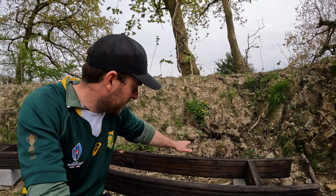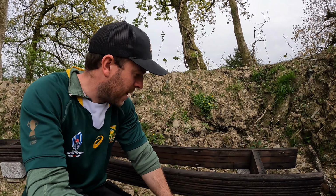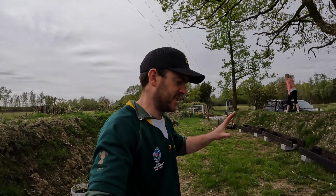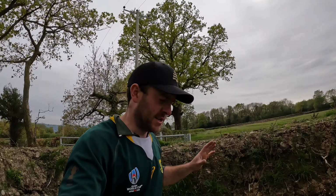Now I'm kneeling down at the same height these nucs are going to be, and I can't feel any wind down here. They're going to be sitting there, out of the cold and wet, no damp on the floor, because these are on breeze blocks. Good solid hive stand, no wind, no storm damage, nothing. This is the perfect nuc yard, and I'm so lucky to have this site within my business, within my operation.